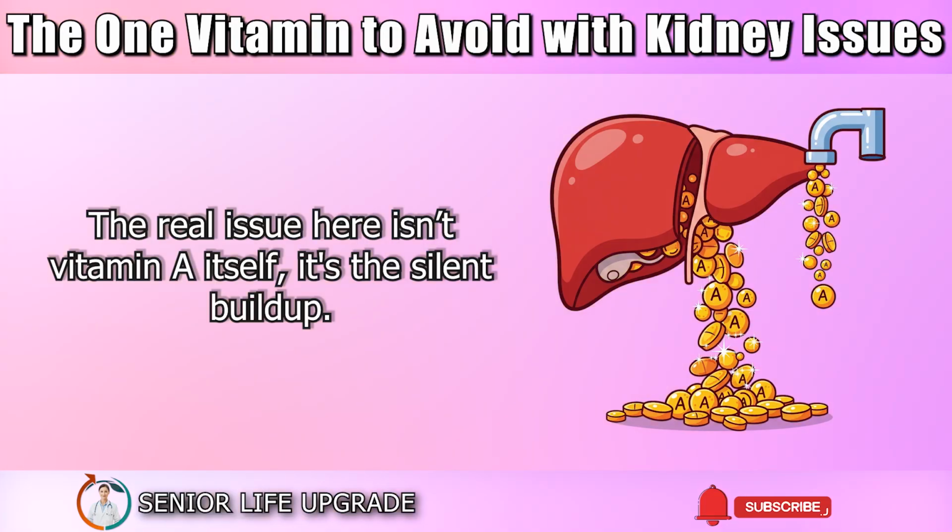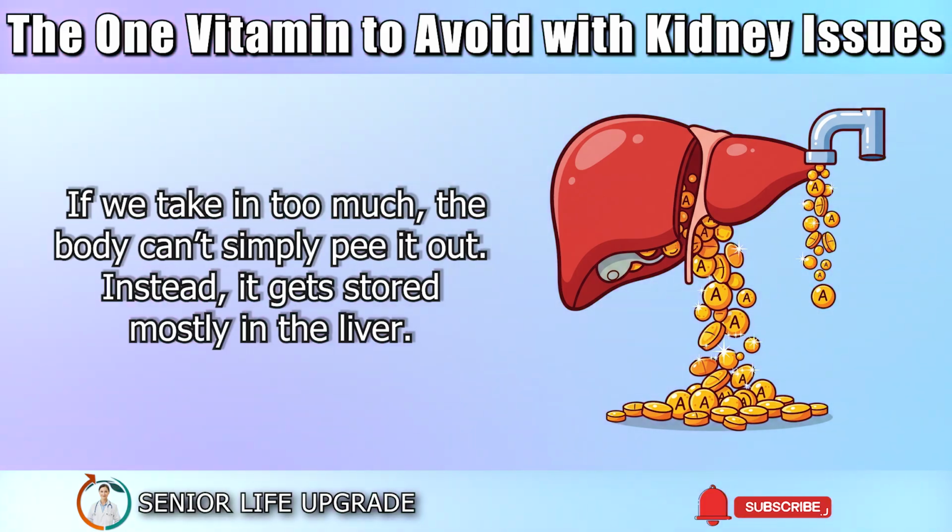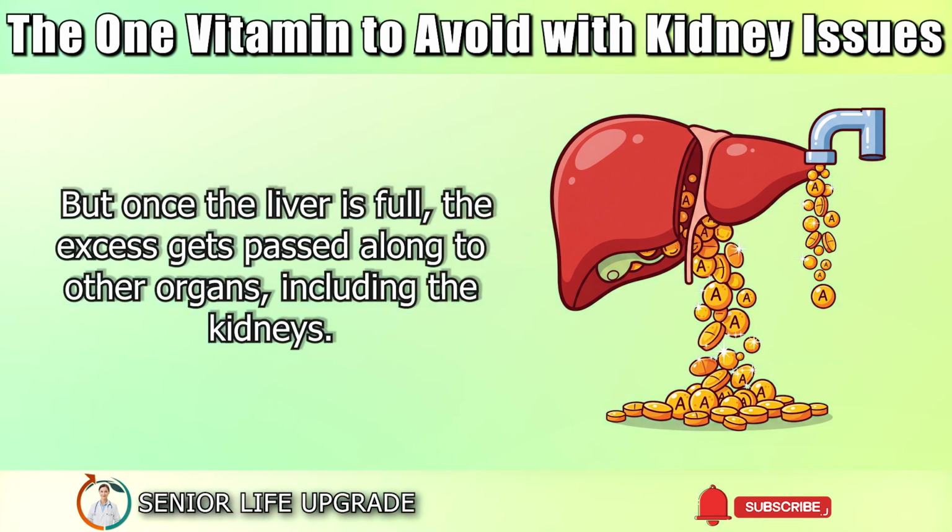The real issue here isn't vitamin A itself. It's the silent buildup. Since it's a fat-soluble vitamin, it doesn't get flushed out quickly like water-soluble ones. If we take in too much, the body can't simply pee it out. Instead, it gets stored mostly in the liver. But once the liver is full, the excess gets passed along to other organs, including the kidneys.